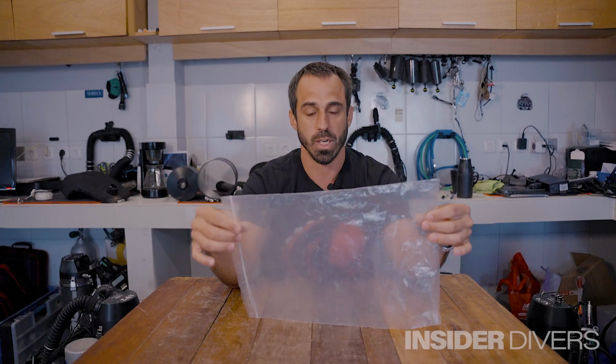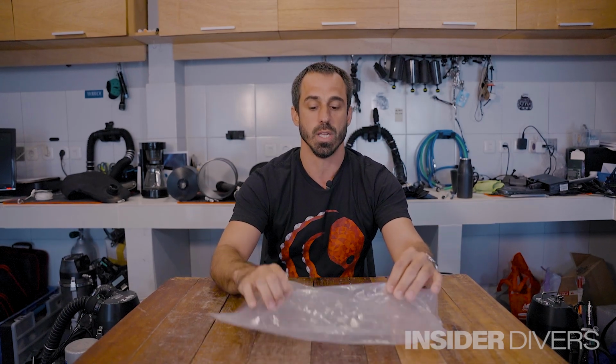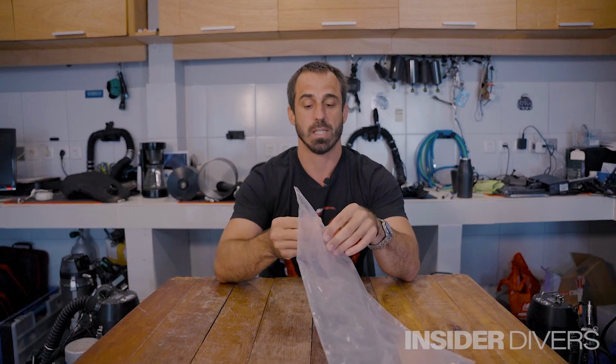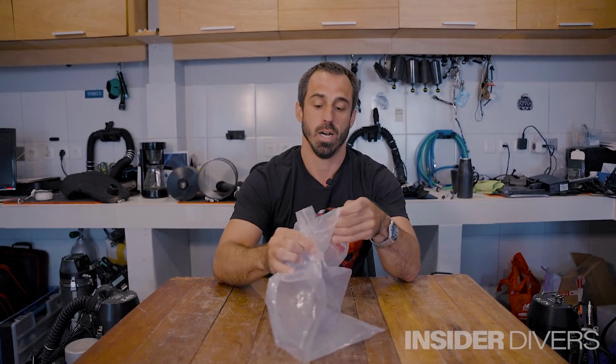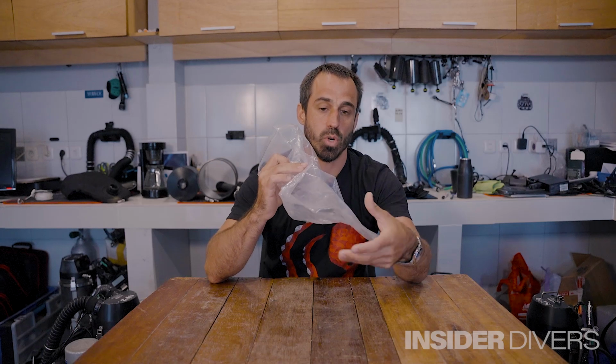So the first step is you need something soft. If you imagine a glass bottle, you're not able to breathe in and out of that. With a plastic bag like this, I have something I could breathe in and out of, expanding when I breathe out and then contracting again when I breathe in.